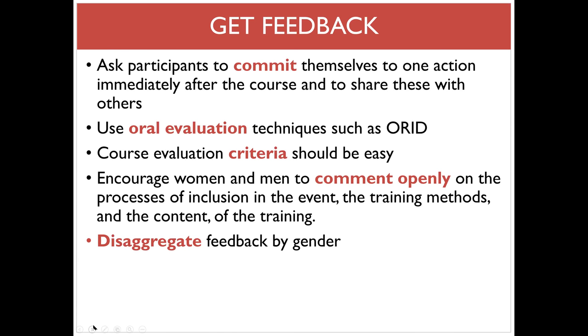And since we're talking about making training events more gender sensitive, it's really helpful if you can collect information, maybe not by name, who wrote what, but you should know whether it was a woman or a man, an elder or a younger person, a boss or coworker responding, so you can disaggregate and see if you see certain patterns emerging.